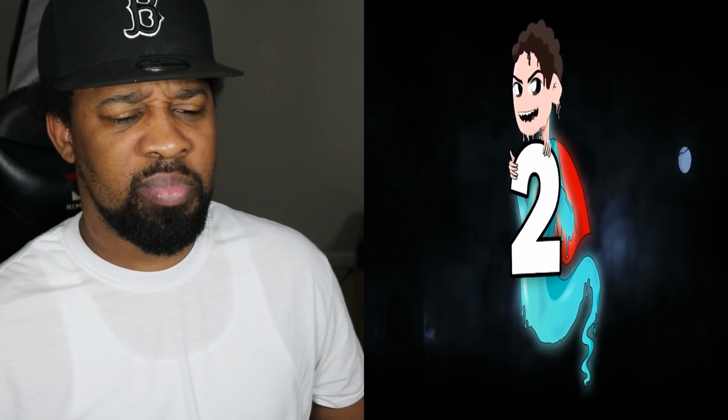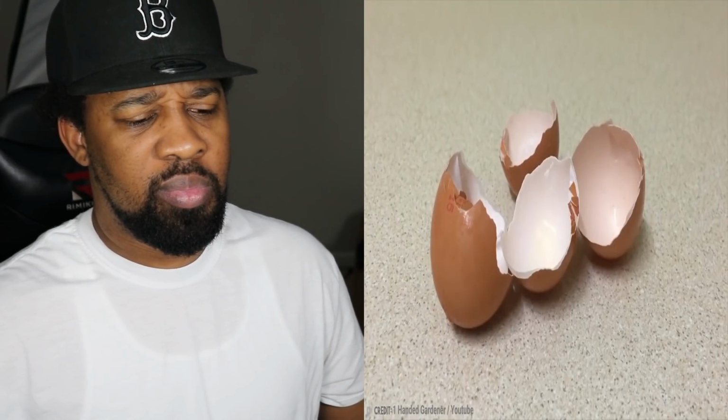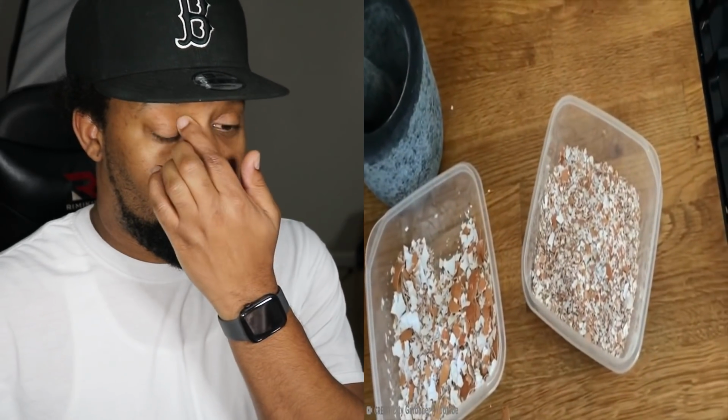Number 2. Eggshells to deter snails and slugs. Don't throw away your eggshells. You can use them to keep snails and slugs off your beloved plants in your garden. When you peel the eggs, make sure to remove the soft inner membrane. You can rinse the shells if necessary. Then, you place them on paper towels to make sure they are completely dry.